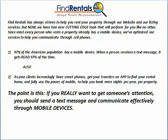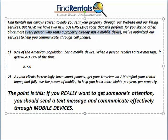And here's the reason. Since every person who rents a property typically already has a mobile device, like a cell phone, we've optimized our services to help you communicate. So, a couple of facts. 97% of the American population has a mobile device. And when a person receives a text message, it gets read 97% of the time. Also, as your clients increasingly have smartphones, help your travelers by getting them an app so they can find your rental home and also fully use the power of mobile marketing to help you book more nights. And the end point is this: if you really want to get someone's attention, you should send a text message and then communicate effectively through their mobile device.